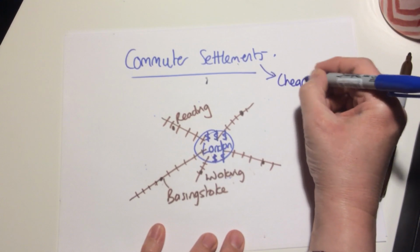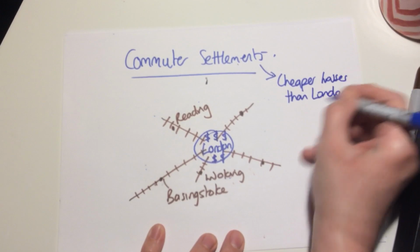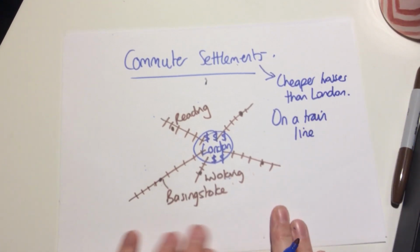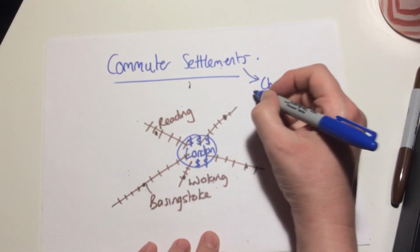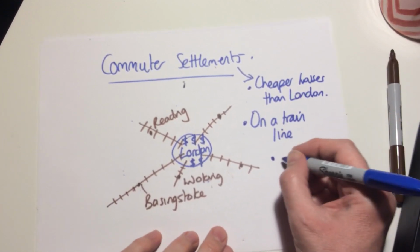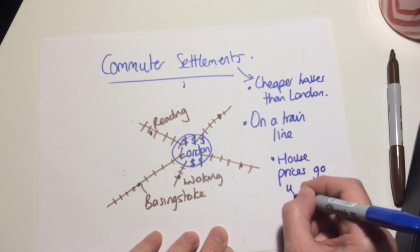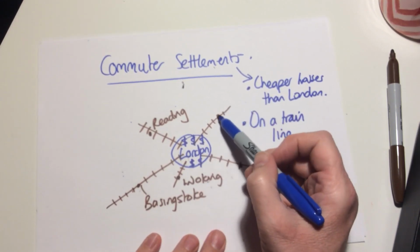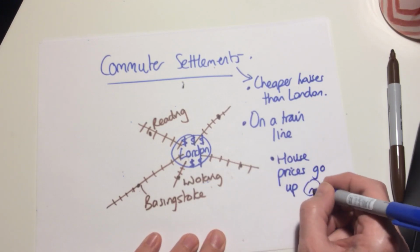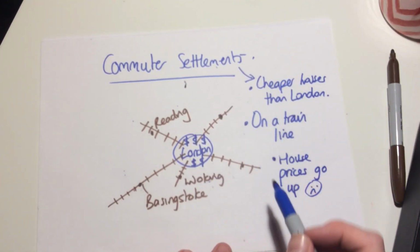They have cheaper houses than London. They are generally on a train line, because then you don't need to drive your car into central London and pay to park and pay the congestion charge. But it can cause some problems. House prices go up. So the minute there's a good train line, it becomes more desirable, and therefore the house prices in those areas go up, which is not great, particularly if you live in that area and then you can't afford to live there anymore, or your children can't afford to.